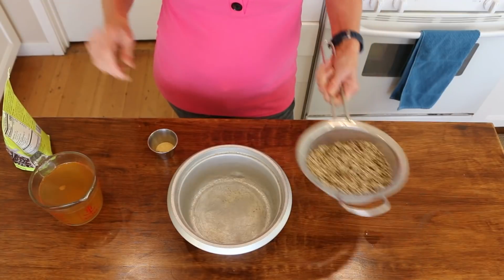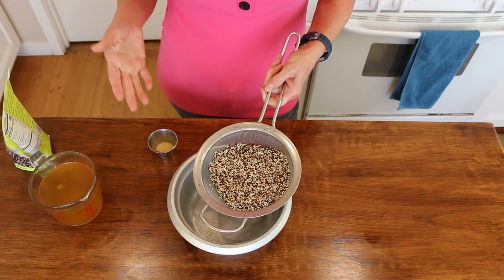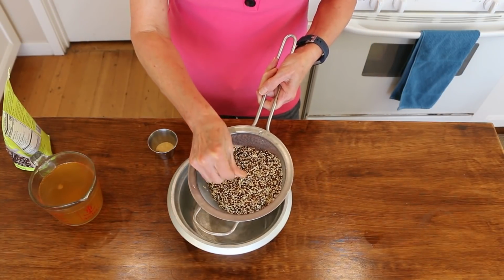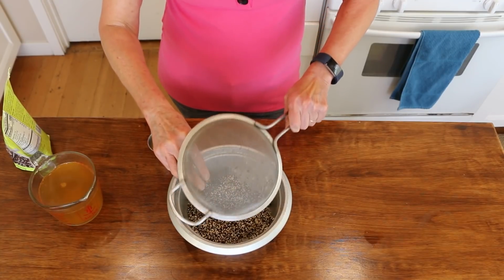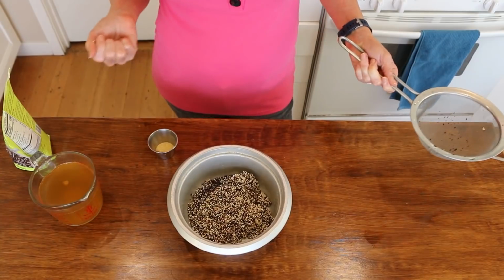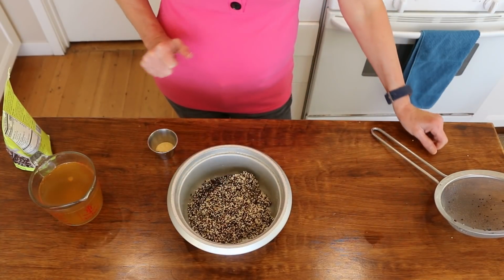So I've got a cup of quinoa, and I really suggest that you rinse your quinoa. And when I rinse my quinoa, I really get in there with my fingers. There's kind of something like a little residue on there that, to me, makes it taste funny. So just throw that in there. So that's 1 cup of quinoa.